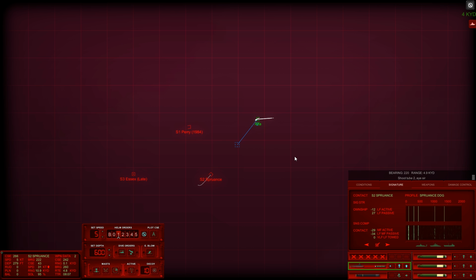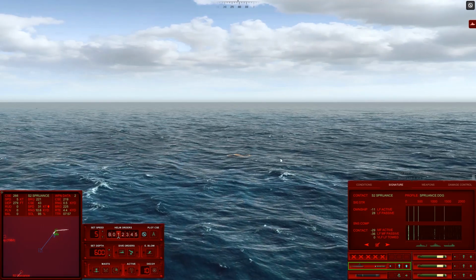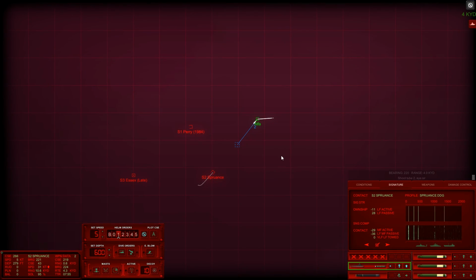Shoot tube 2. Aye, sir. Tube away. I need to put one wreck in the water for a start so I can use the noise as a bit of cover. DDG seems to be the best option, or at the very least it's the only option at this point.